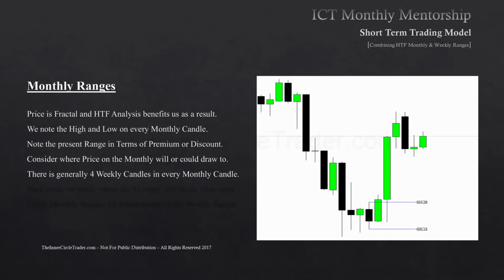There are generally 4 weekly candles in every monthly candle. Every week, we study where the monthly will likely trade next. Again, all we're doing is looking for probabilities. There's nothing that I teach that is 100% ironclad, this is the way it's going to happen every single time. There are no absolutes. There's only probability.